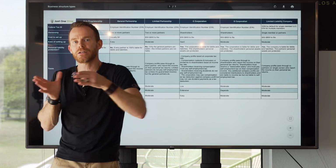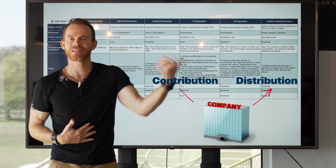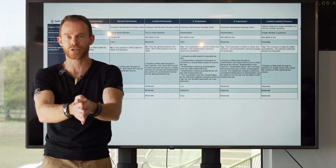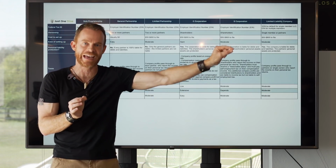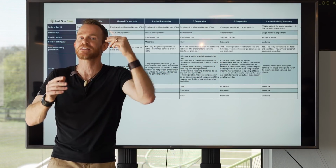If you put money into your company, it's called a contribution. If you take money out of your company, not as a salary, but as a payout of the company profits, you call that a distribution. Like when you distribute money to your 401k, or to your bank account: I got this money. That is a distribution.